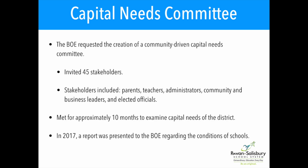In January of 2017, when our Capital Needs Committee was formed, we invited approximately 45 of our stakeholders. The roles of those stakeholders included parents, teachers, administrators, community and business leaders, and many of our elected officials. We met for approximately 10 months to examine all the capital needs information that we could obtain throughout our district. At the conclusion of our meetings with our capital needs team, a report was presented to the Board of Education regarding the conditions of our schools.